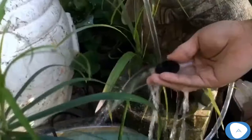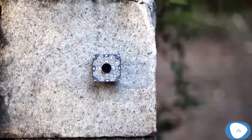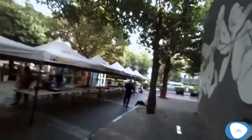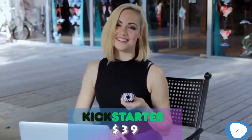Foxshot is a small water-resistant camera that can stick to any surface, glass, wood, and even marble. The changeable surface makes Foxshot able to hide in the environment to catch every surprise in life. Foxshot would take a picture every 15 seconds automatically. The best thing is, to pay back our supporters, Foxshot is only $39 on Kickstarter.